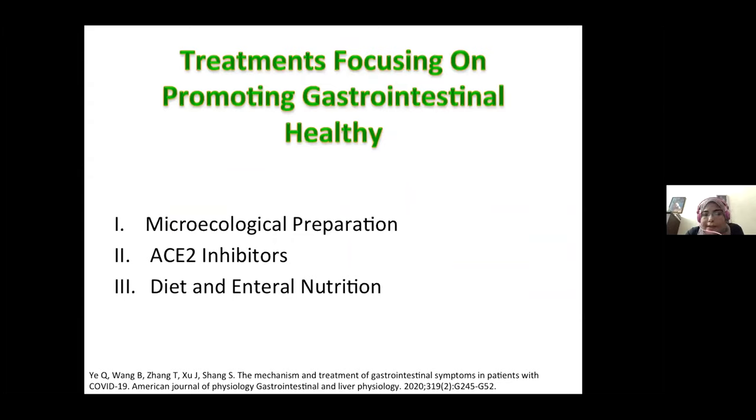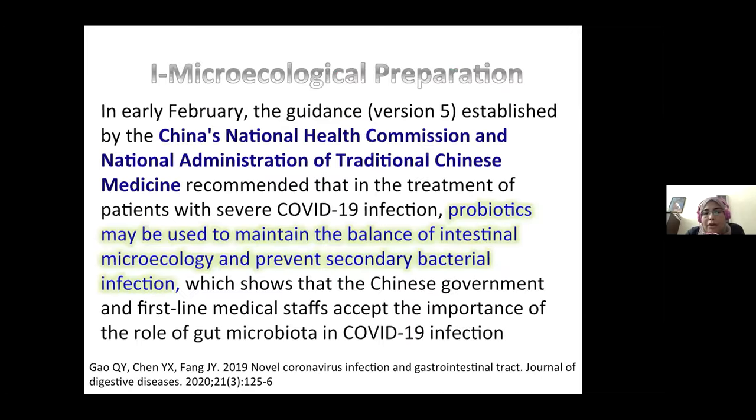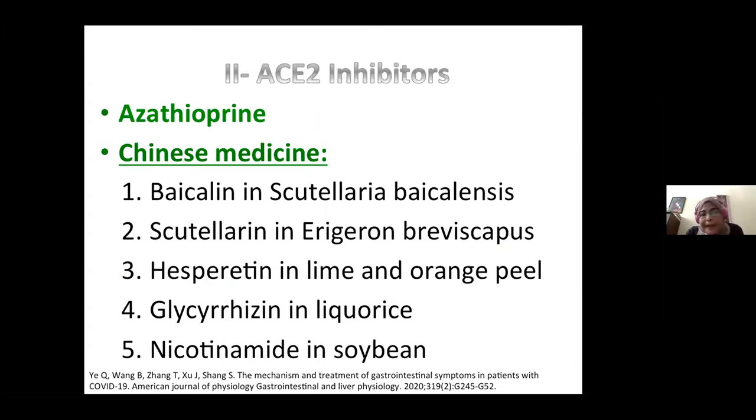The treatments focusing on the healthy gut for prevention or decreasing the symptoms of the COVID-19 are still under trial, mainly microecological preparations like the probiotics, and the China National Health Commission and National Administration of Traditional Chinese Medicine recommended probiotics to balance the intestinal microecology and prevent secondary bacterial infection. ACE2 inhibitors, there is a lot of debate around them, but there are drugs that can cause ACE inhibitors showing some theoretical promise, but there is no solid data about this.